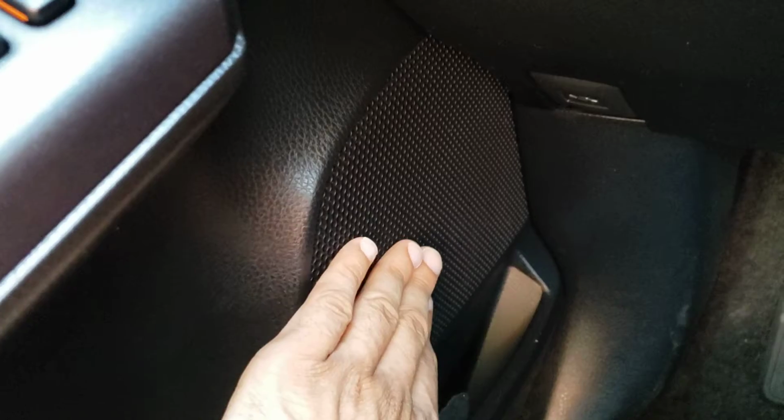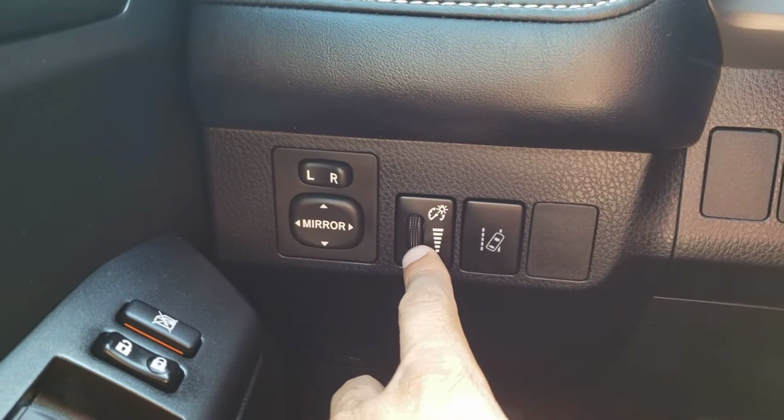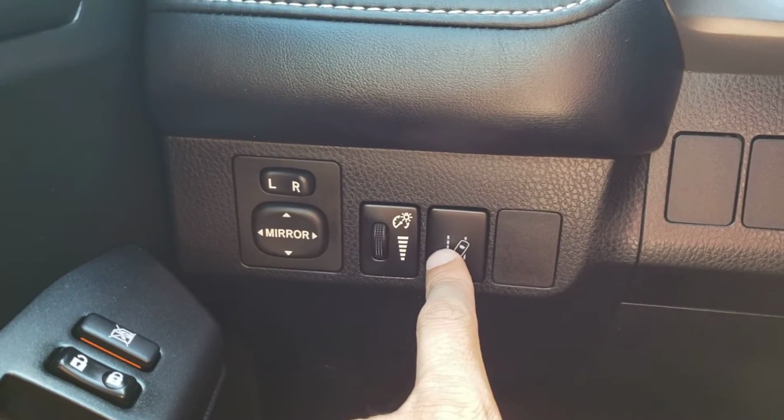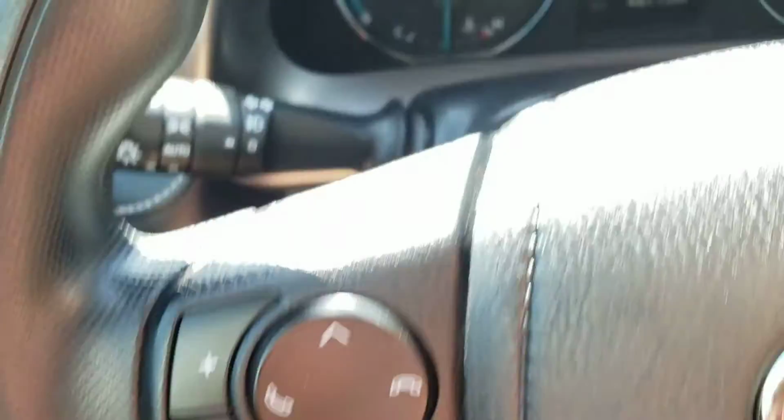Underneath, you do have some additional storage, as well as an extra cup holder and speaker integrated into the door panel. And just to the right here, you'll find the controls for your power mirrors, the dimmer switch for your gauge cluster, and the button to toggle your lane departure alerts. If you take a look under the steering column here, you do have the manual adjustment for your tilt and telescoping steering wheel, so you can easily get it in the perfect position.